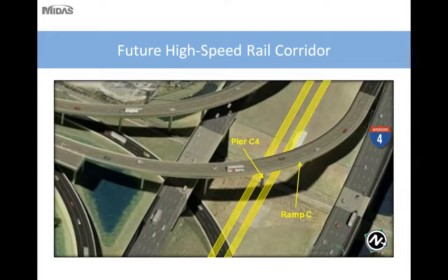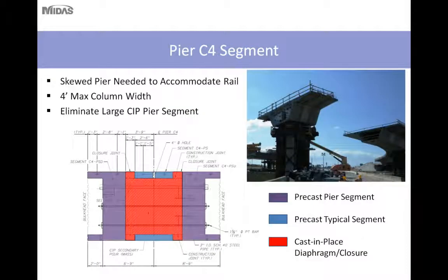So continuing this, for this bridge, Ramp C, there was a unique situation where one of the piers had to be designed to accommodate the future high-speed rail corridor. The width of this corridor only allowed a 4-foot width opening for the columns. So to accommodate this, this pier was skewed, and basically we used two columns, four feet in width, which ran down the middle of this corridor.